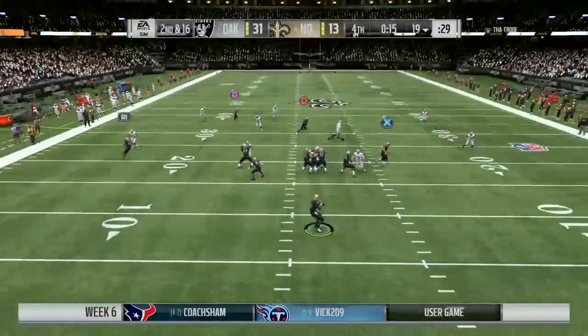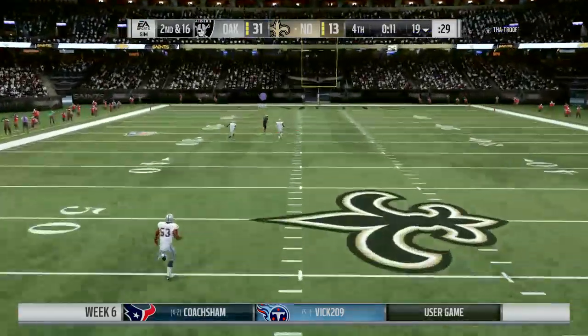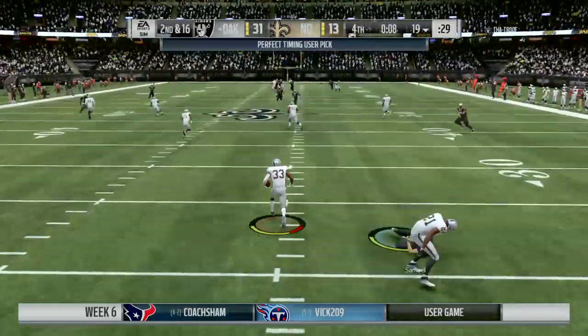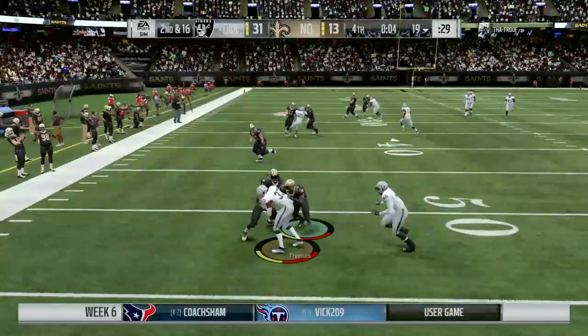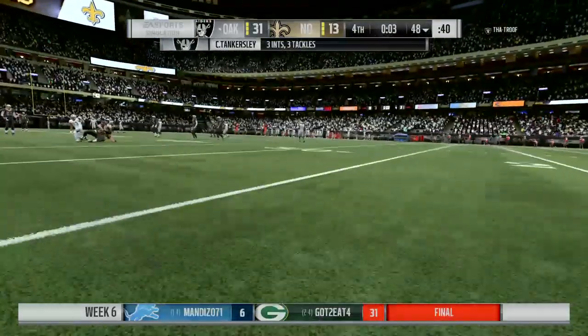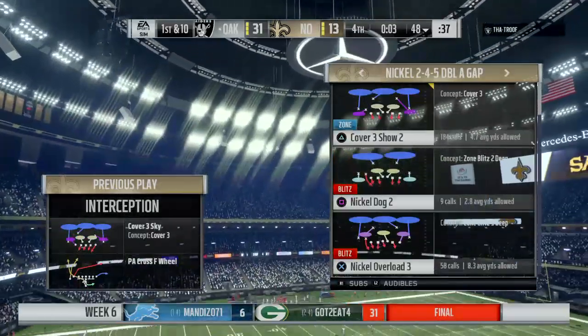Looking to throw on 2nd down. Schaefer. He's going to let it fly. And he's going to be intercepted a 3rd time. Cordray Tankersley with a pick. And he'll bring it all the way back just a yard or 2 shy of midfield. And that gives him now 3 interceptions in the game.